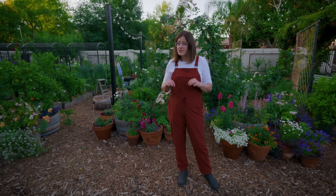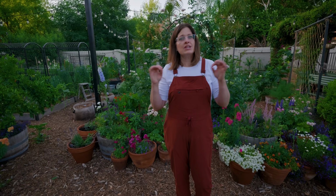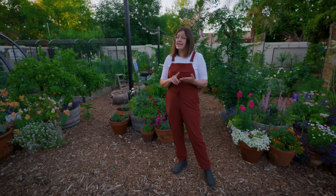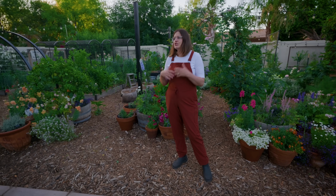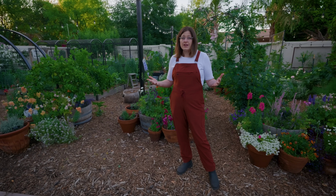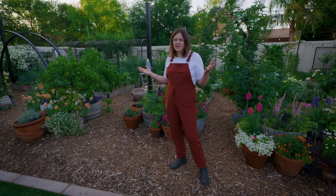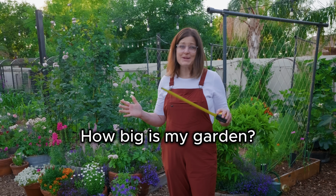Figure out what works best in your space and make the most of your advantages and try to mitigate the challenges. Figure out what grows well. Try different things. You're going to kill a lot of plants along the way, but as you do that, you're going to grow and get more experience. And by doing it, not just learning about it and talking about it, you will learn more than you ever could.